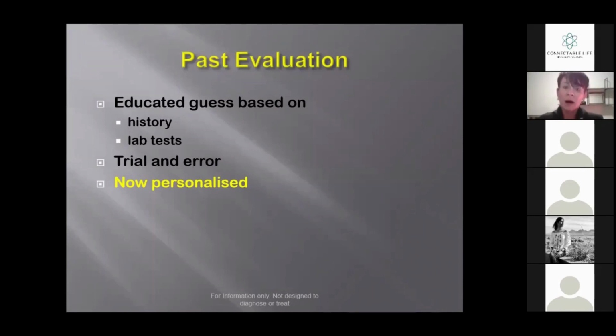But in the past, what would happen if, say, for example, your mother had breast cancer and you wanted to evaluate whether or not you were going to get breast cancer, what had to happen is that you could do nothing about it until you were already diagnosed with breast cancer. And then they would take a case history and they'd look at lab tests and they would treat the condition retroactively rather than proactively. And it was obviously a little bit of trial and error.